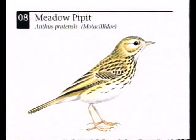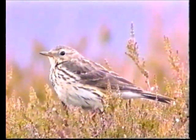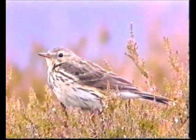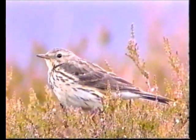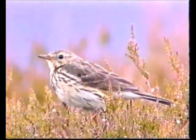Meadow pipit. This is by far the commonest pipit. Indeed, in many areas of open country, it will be the most numerous bird of all. At rest, it is best identified by the way the thick black streaks on the underparts continue all the way down the flanks almost to the undertail. Notice too that the head pattern is duller and generally darker, so the eye seems to be surrounded by a pale ring rather than a clear stripe.